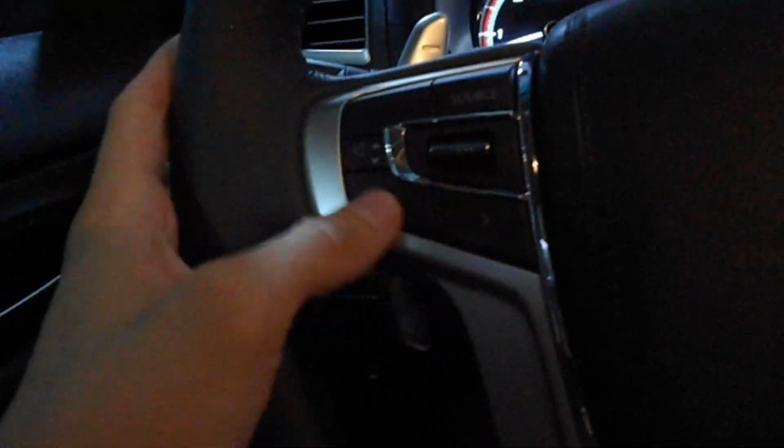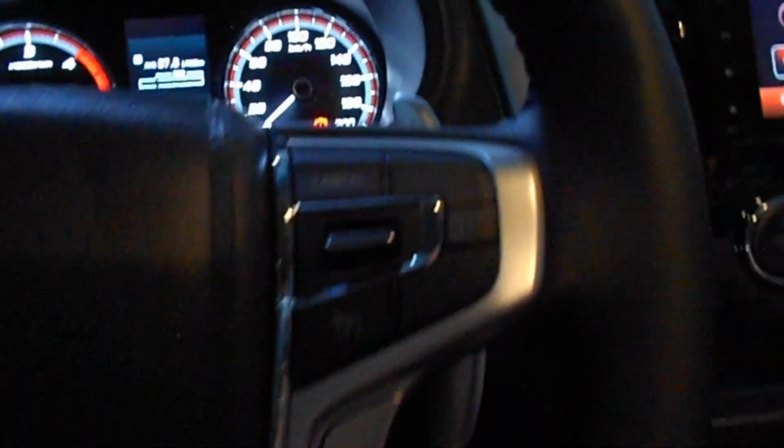So here on the left side you have adjustments for your volume. This used to be just one circular button, up and down, now it's just left and right. And then your cruise control functions here on the right. We never used ours, by the way, since ours was a manual.